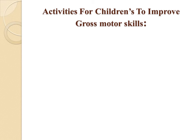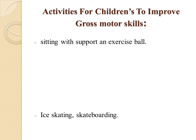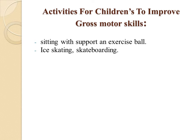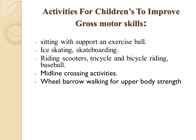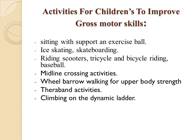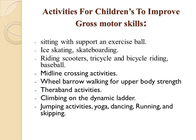Activities for children to improve gross motor skills: sitting with support and exercising on a ball, ice skating, skateboarding, riding scooters, tricycles and bicycles, playing basketball, midline crossing activities, wheelbarrow walking for upper body strength, theraband activities, climbing on dynamic ladders, jumping activities, yoga, dancing, running, skipping, and big ball games.